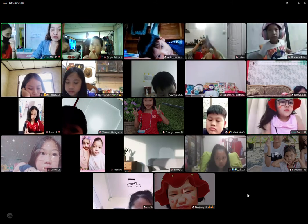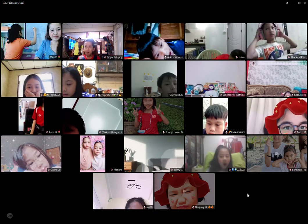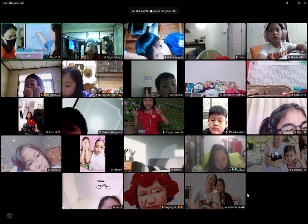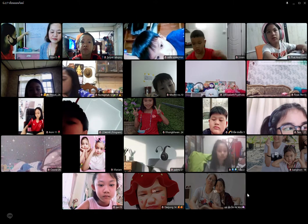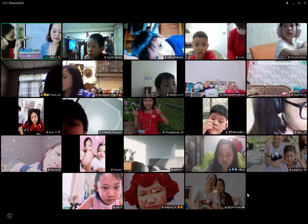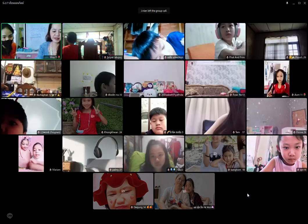Very good. Now I want everybody to underline the words dining area. Please put a line, underline, just like this. Underline dining area. Underline means draw a line under it. Now you have two words. The first word is library. And the next word, teacher? Dining area. Okay, underline two words on your book.